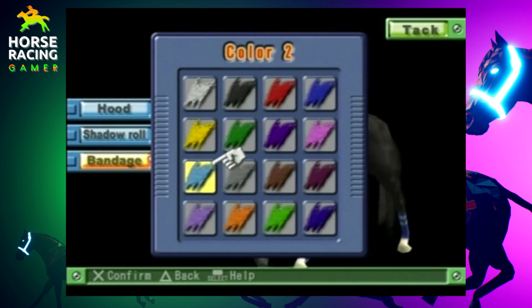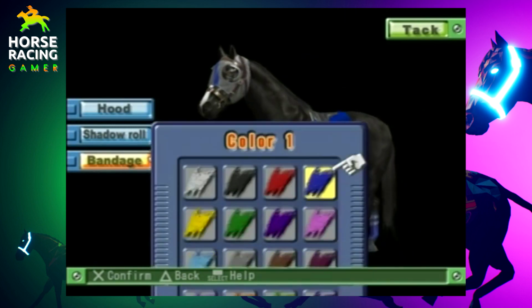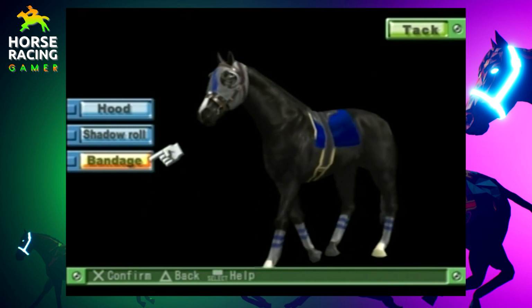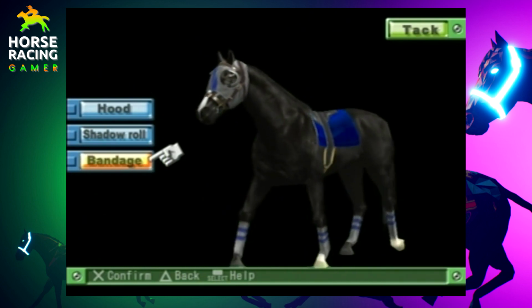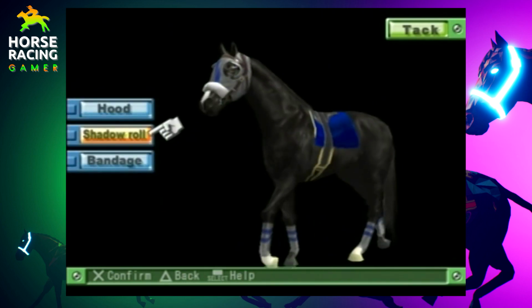How would blue and gray work? How would gray and blue work? I was literally thinking about this color combination as well. Actually, the gray and blue looks kind of nice. I do like that. And I mean, shadow roll, I feel like we do that with all of our horses. We'll actually keep this guy without one.